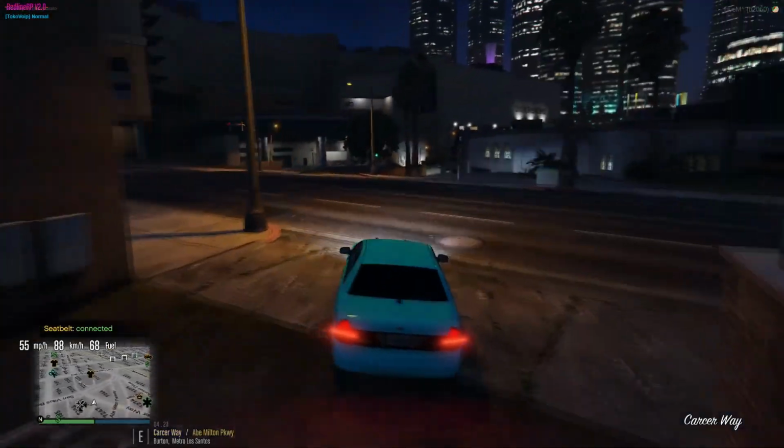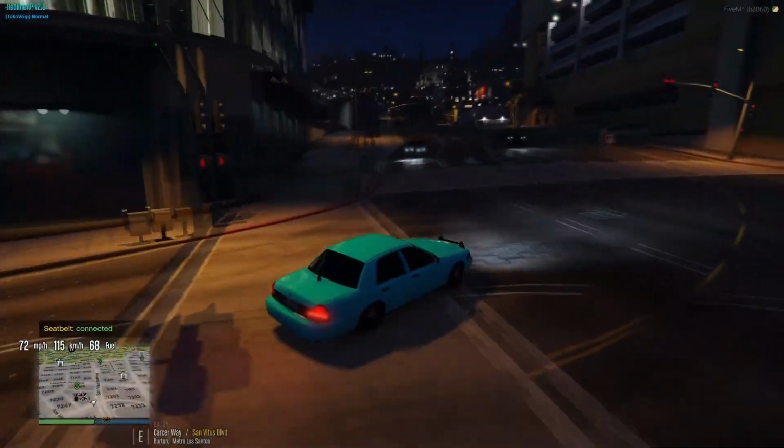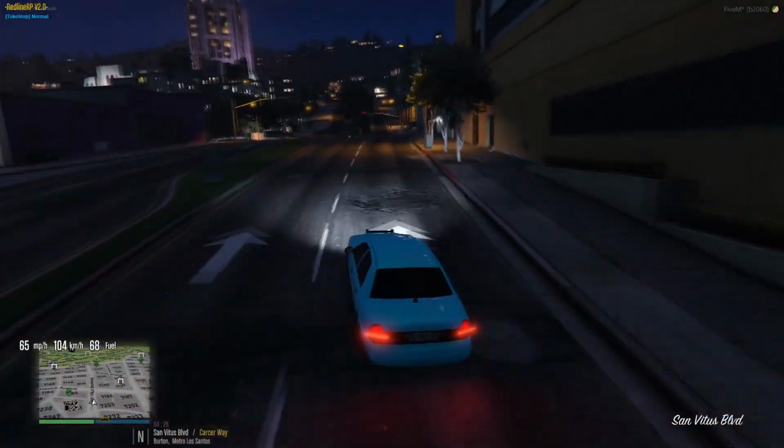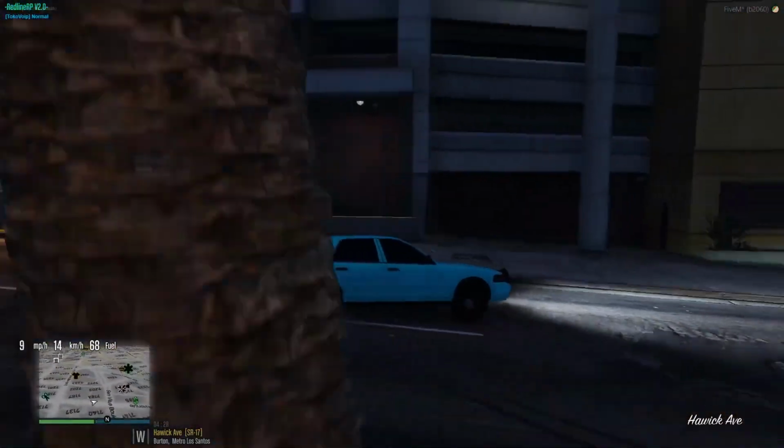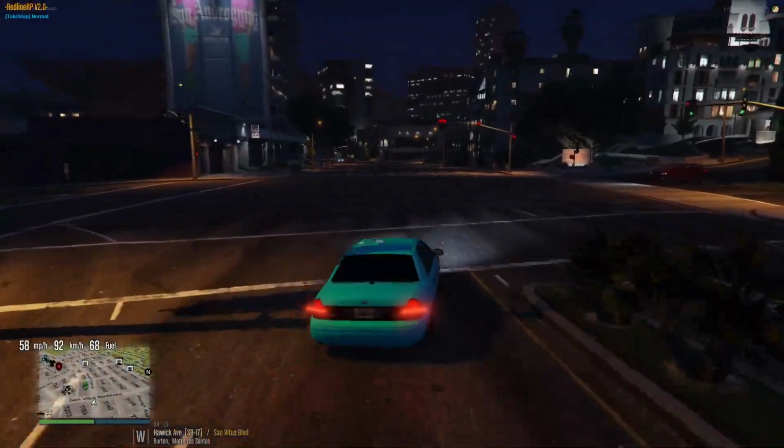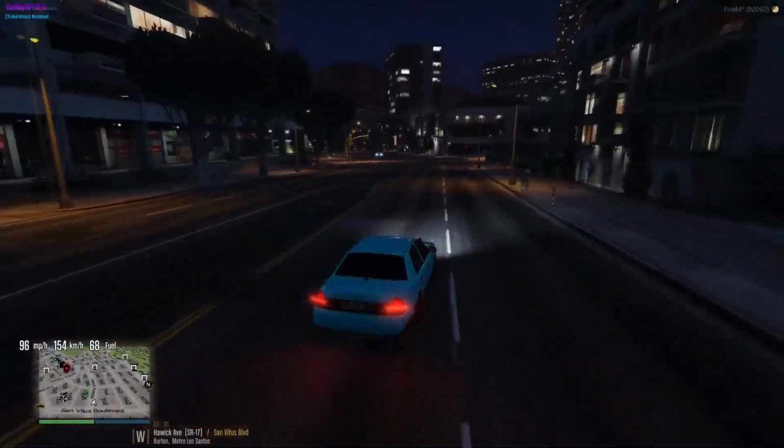This is my blue Crown Vic, my blue Crown Vic, my blue Crown Vic. This is my blue Crown Vic, my blue Crown Vic. And we're off.